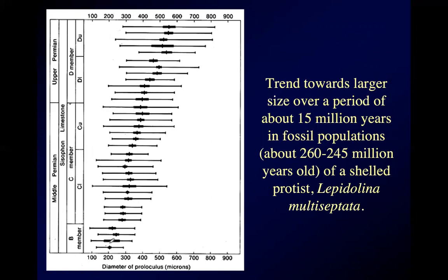And what they did was for every sample that they took, measure the diameter of a portion of the shell called the proloculus, and calculate the mean and estimate the standard deviation, and see how that shifts over time. And you can see there's kind of a trend here. It might zigzag a little bit, but the overall trend has been for this population of protists to get larger. The mean's gone from 200 microns to nearly 600 microns. The variation has also gotten quite a bit wider, and that's change over about 15 million years. So that's what anagenesis would look like.